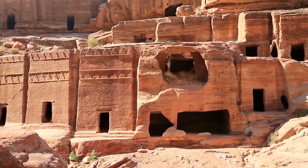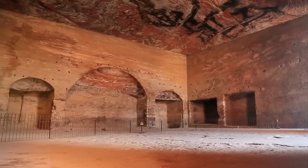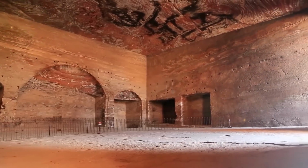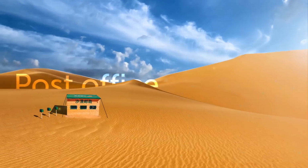It has over 100 decorated tombs and more than 1,000 non-monumental graves. Plus, inscriptions and cave drawings are also here, again surrounded by sandstone. This wooden shack was a post office once.